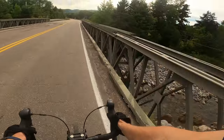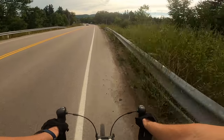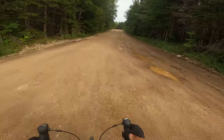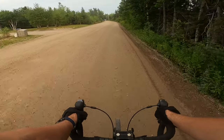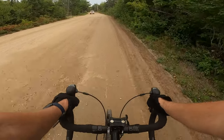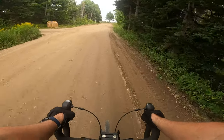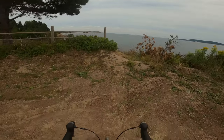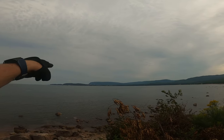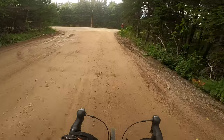Just comes back. Rocky Point Road. Let's check it out. Yeah, that's the wharf I was just on. It's kind of pointing out in this bay. There's the Keltic Lodge over there. Again, Smoky here. All right, next road.